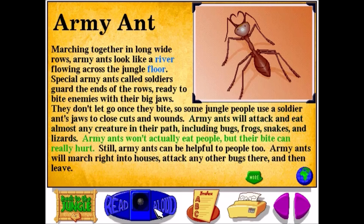Army ants won't actually eat people, but their bite can really hurt. Still, army ants can be helpful to people too. Army ants will march right into houses, attack any other bugs there, and then leave.